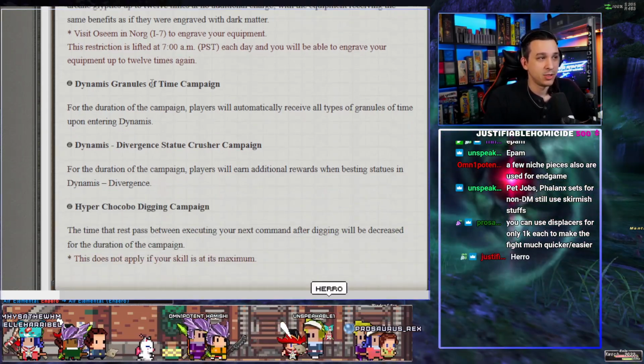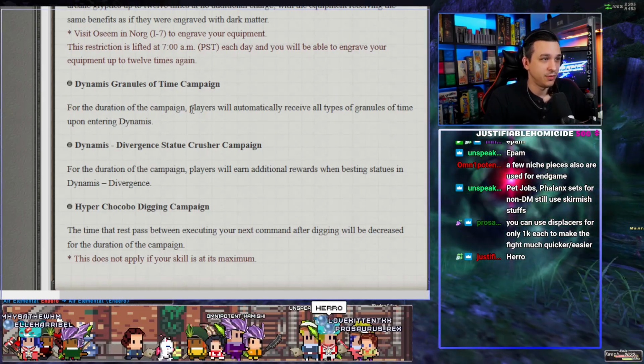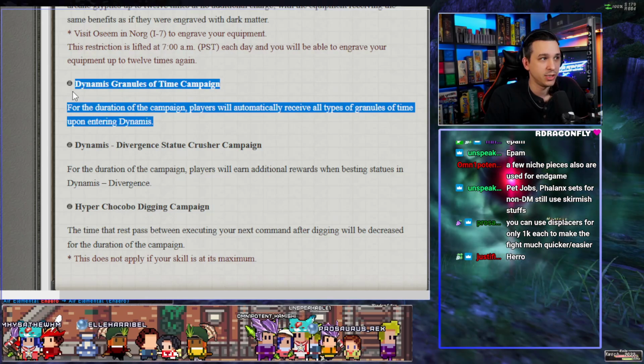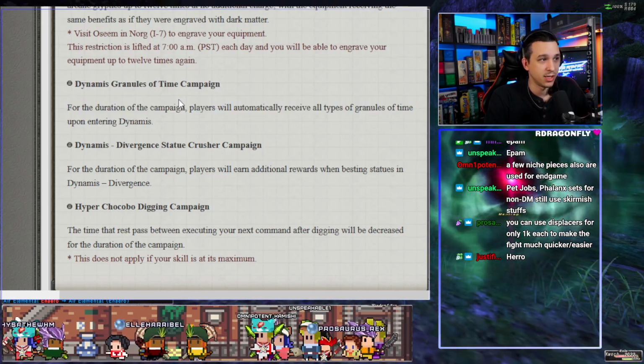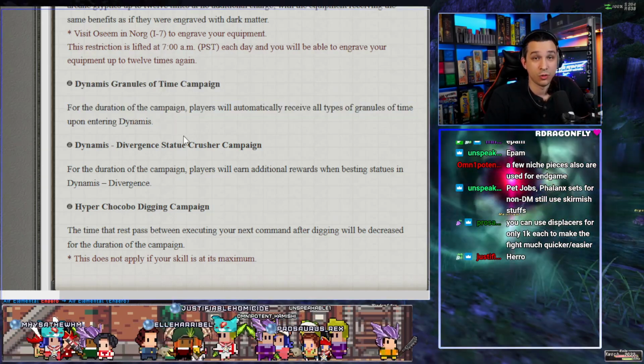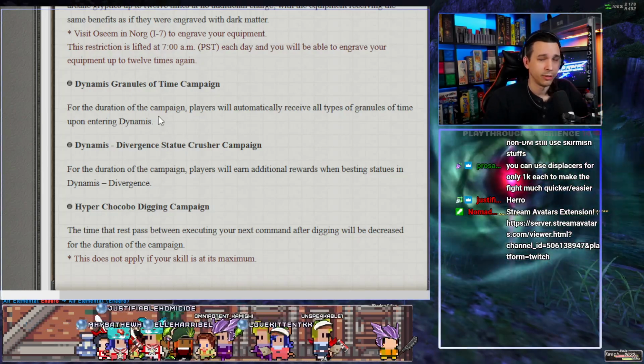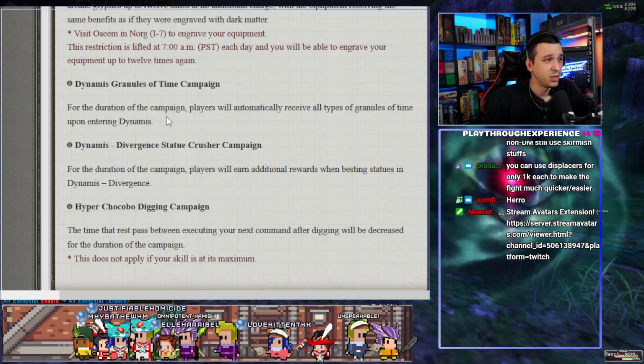Next up, Dynamis Granules of Time. For the duration of the campaign, you automatically receive all types of Granules of Time on entering Dynamis. If you want to farm currencies in old school Dynamis, this is the campaign for you. It makes it so you don't have to run around like an idiot, and you can spend like 3 hours in there. Or whatever it is, like 2 hours and change, I forget.